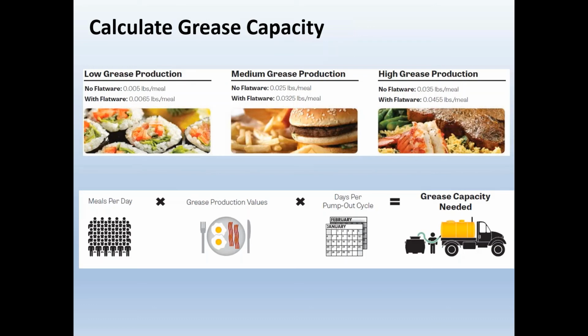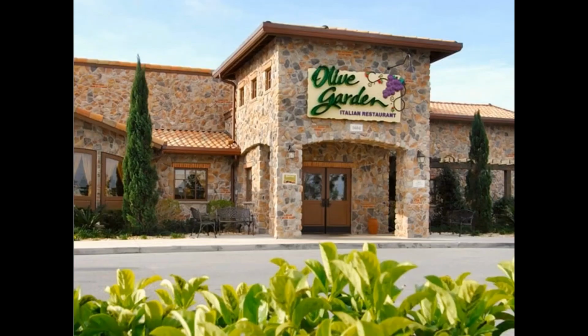You have a lot less dishes to wash every single day versus the Mexican restaurant that's serving everything on flatware because every dish has to be washed, which is putting more grease down the line. So that's why this is so important. And at the end of the day, it gives you a grease capacity needed. So I'm going to take you through one quick example of Olive Garden.